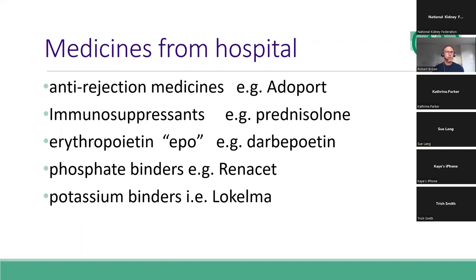All the EPOs, otherwise known as erythropoietin, and the most common one we use in the UK is darbepoetin or Aranesp. Things to bind phosphate like Renagel or lanthanum or sevelamer. And one of the newer ones that's still very much prescribed by hospitals are the potassium binders like Lokelma. All of those are usually prescribed by your kidney doctors in hospital, and you may either pick them up from your local kidney unit or get them on home delivery. On to the next slide, please, Pete.